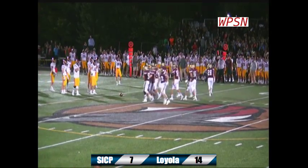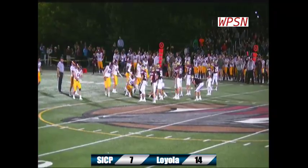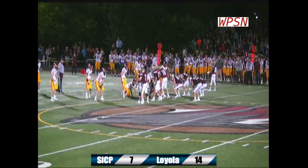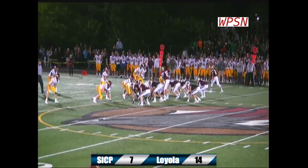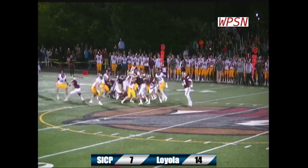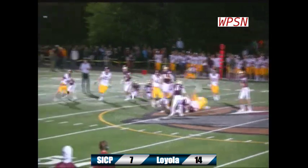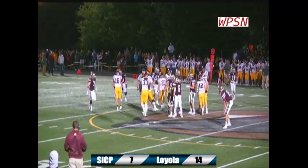First and 10 Wolfpack on the 41. All right, let's see what Ignatius does with this fresh set of downs. You know, I think they're just going to go big. Go for another outside run. Hopefully spring it the other way. Looks to be like that, except we're stuffed at the line. Oh, no. It's a loss of 2, it looks like.